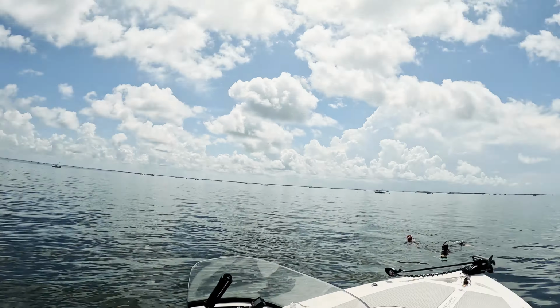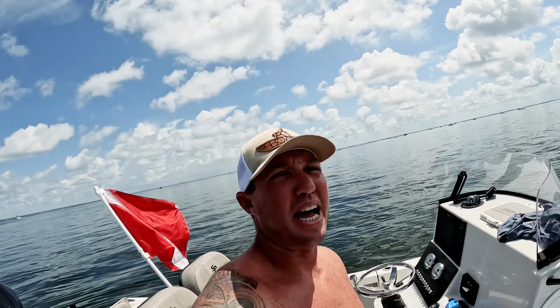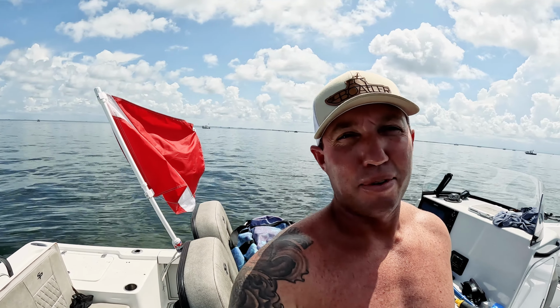So we're out on the Scallop Grounds, and they didn't waste no time. Darlene and Kyndal and them are already in the water, as you can see. And Captain Brandon are already in the water catching scallops. They're excited to get out there, show you a good time. Make sure your dive flag's up. I'm gonna go jump in the water. We're gonna get y'all some footage and show you kind of how it's done.